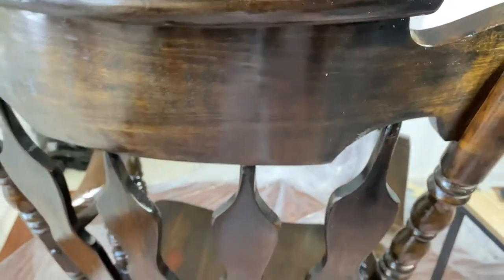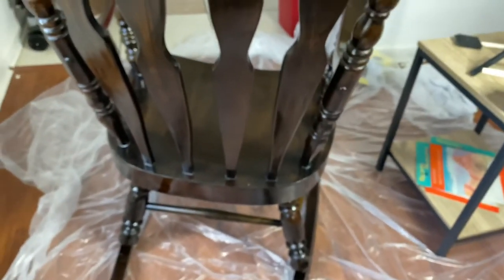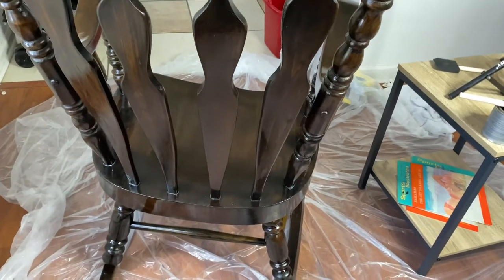And I don't know if I mentioned it already, guys, but this rocking chair was $50 at my thrift store. So, definitely a good price.